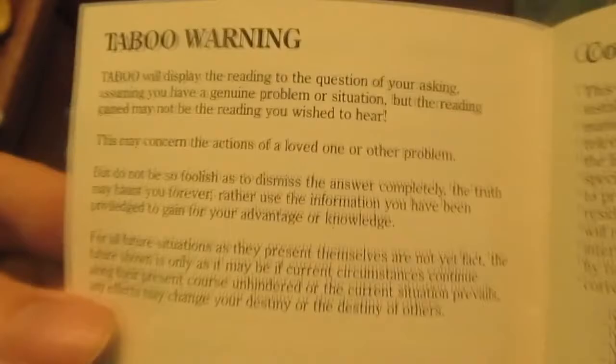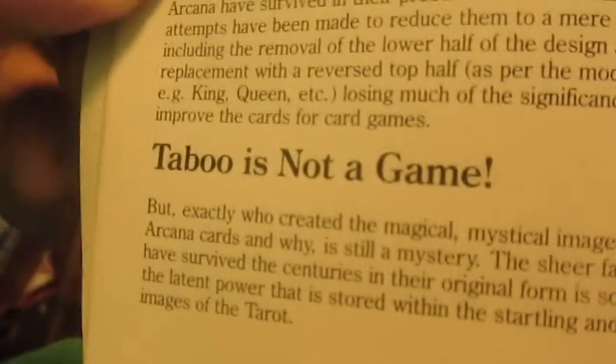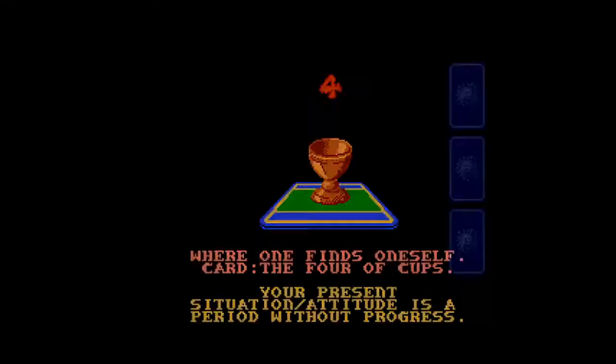Now, one thing that's concerning about the manual are these random messages. There's warnings, telling players to play at their own risk, and even the claim that Taboo isn't a game at all. What have I got myself into? It's probably nothing. So, whatever, forget the booklet, let's just play the game.